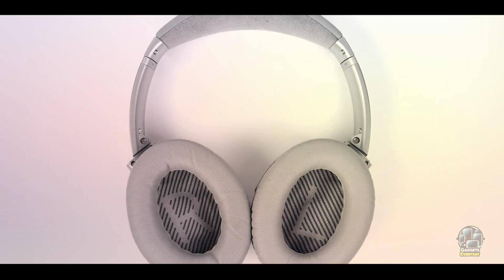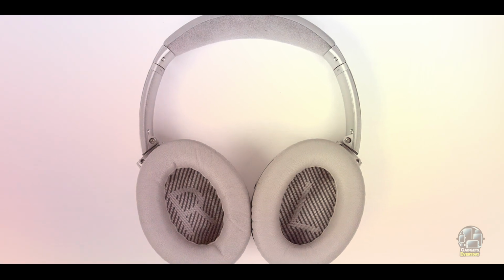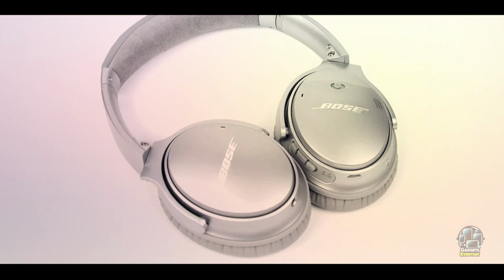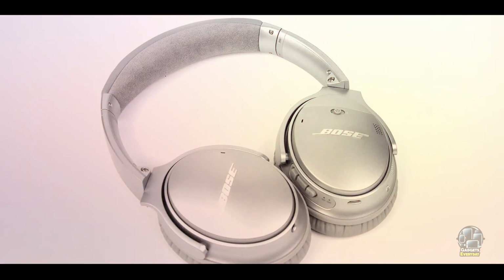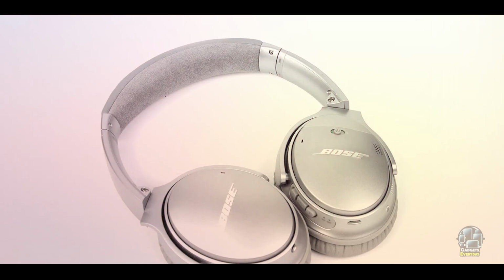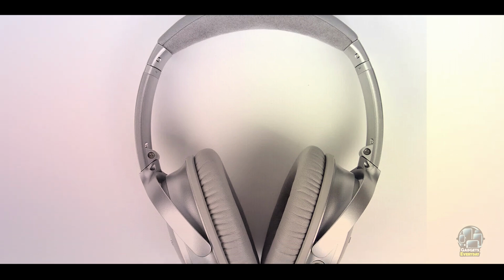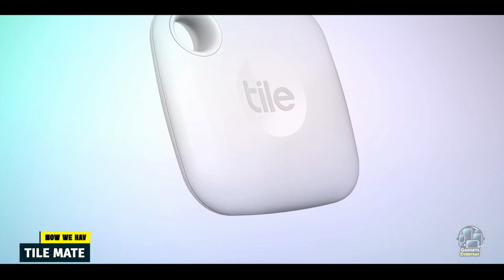Durability: the Bose QuietComfort 35-2 is built to last, with durable materials that can withstand regular travel. The soft ear cushions and adjustable headband ensure comfort, even during long listening sessions. The headphones are designed to fold into a compact size, making them easy to store in your bag. The long-lasting battery means you won't need to recharge frequently, and the sturdy design ensures they'll survive the rigors of travel.